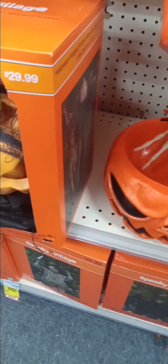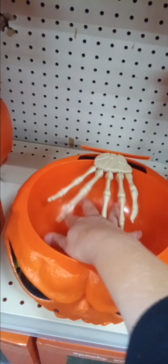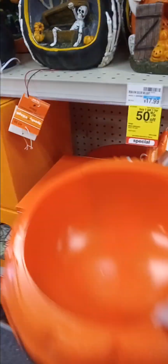He is cool. He is the coolest one. Ooh, put the light up. There's a hand there. Or it was supposed to have a hand, maybe? I don't know. Yeah, somebody took out the hand.